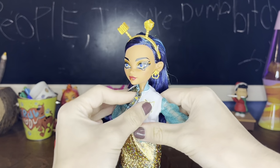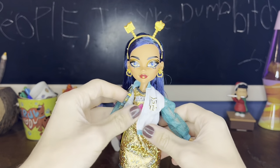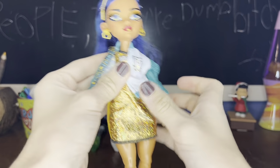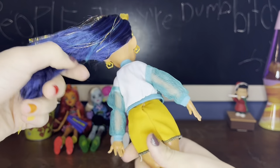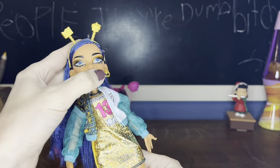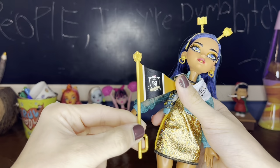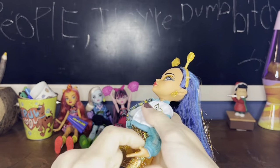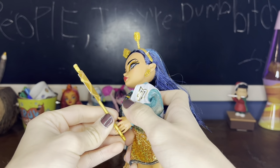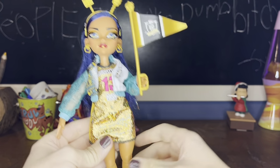We have like her little tealish blue for these little mesh sleeves, and then the trim, and then we have hieroglyphics right here, a gold Monster High emblem right here, and then nothing on the back. But this is a really, really, really cute jacket. I'm so glad that Cleo got that. And then Cleo comes with a little Monster High pennant flag in gold, which, like I said, I have kind of become a Cleo stan. So that is what she looks like holding it. Pretty cute. I love this doll.